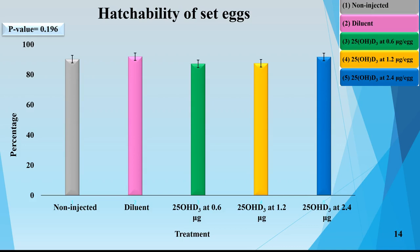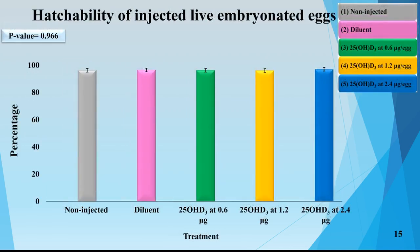Hatchability of set eggs did not show any significant effect with any treatment, and the p-value was 0.9196. Hatchability of injected live embryonated eggs also did not show any significant differences among the treatments and had a p-value of 0.966.